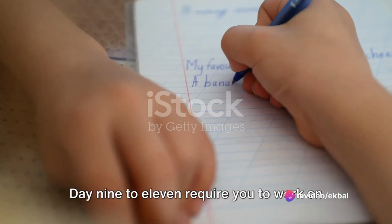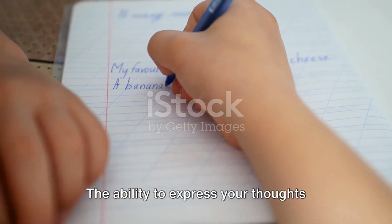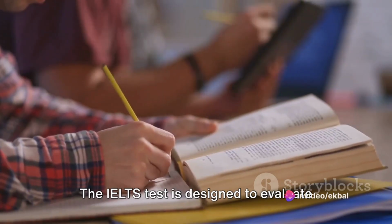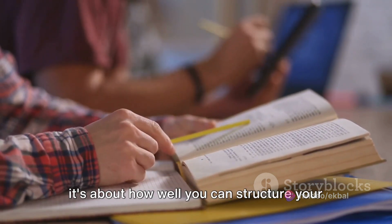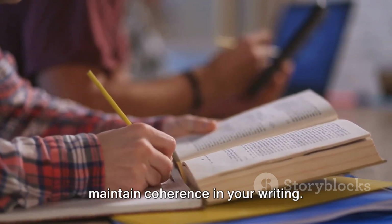Day 9 to 11 require you to work on your writing skills. The ability to express your thoughts articulately in writing is not just a skill, it's an art. The IELTS test is designed to evaluate this art in you. It's not just about penning down words, it's about how well you can structure your thoughts, use appropriate vocabulary, and maintain coherence in your writing.